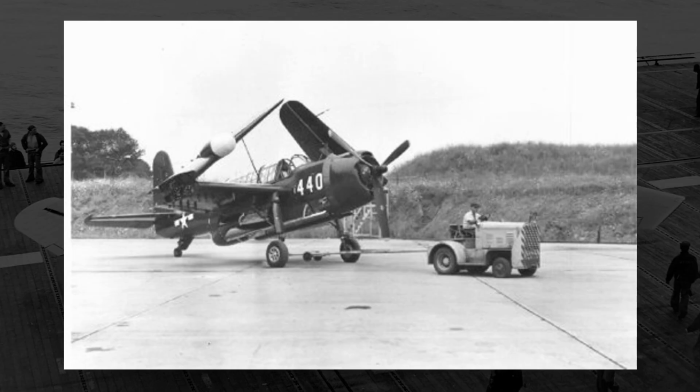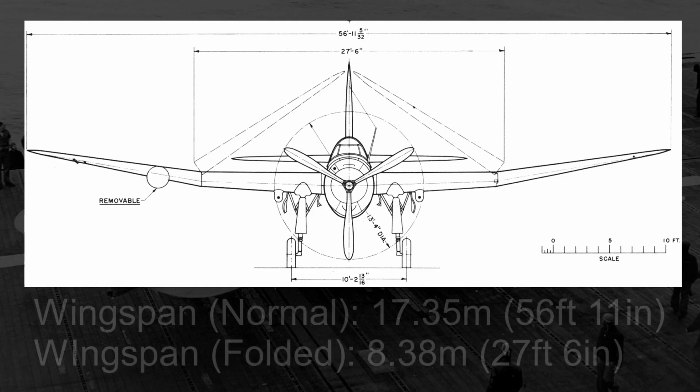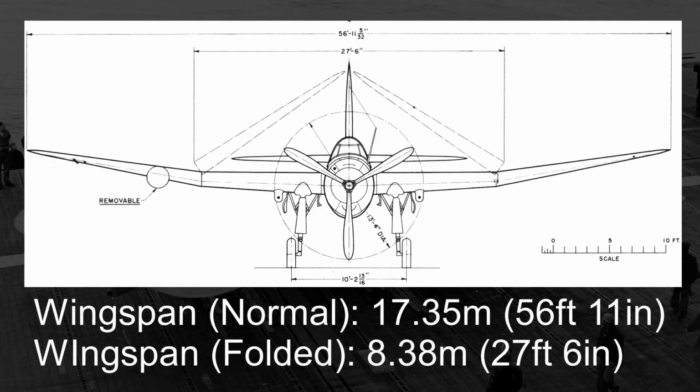For the Sea Wolf, the folding mechanism was pretty simple and standard, with a pivot point around mid-wing, and the wings would fold upwards. This would help reduce the wingspan by more than half in this state, going from 17.35 meters to just 8.38 meters.